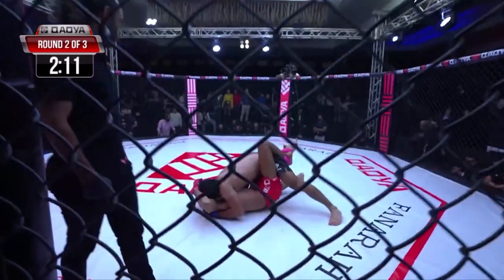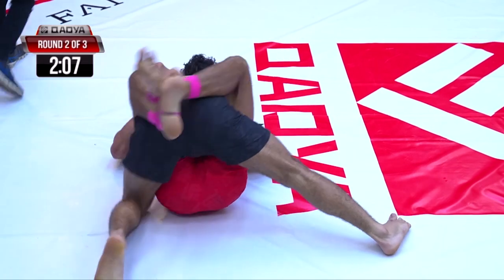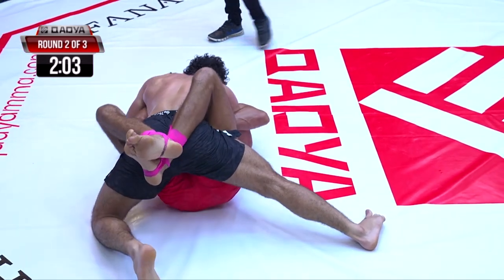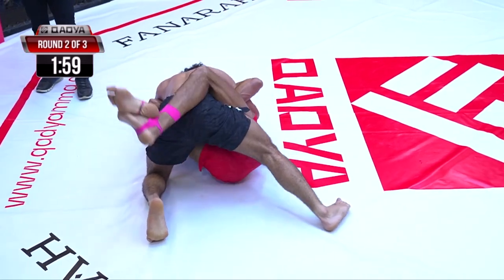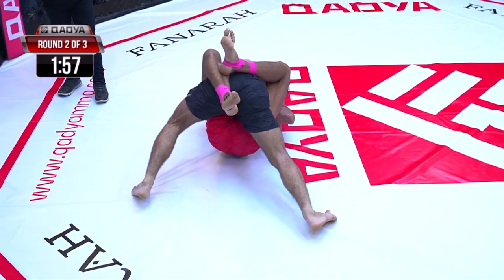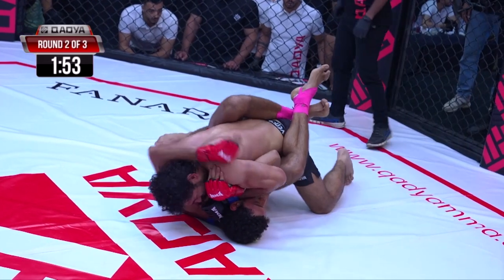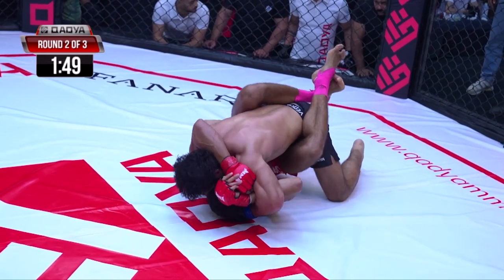Ali's trying to attack some submissions off of his back, but still, I find it all success in this fight for Ali to stand back on his feet, watch out for these takedowns, and have his guard very, very tight up, because he throws these strikes very vulnerably, and then he's caught in a takedown, as simple as that. He needs to open up his guard and start looking for opportunities to get up. He needs to start moving.